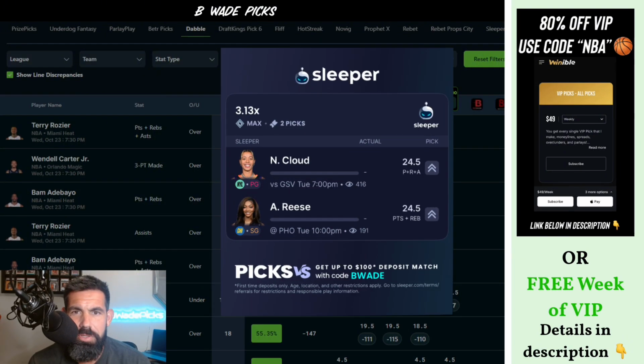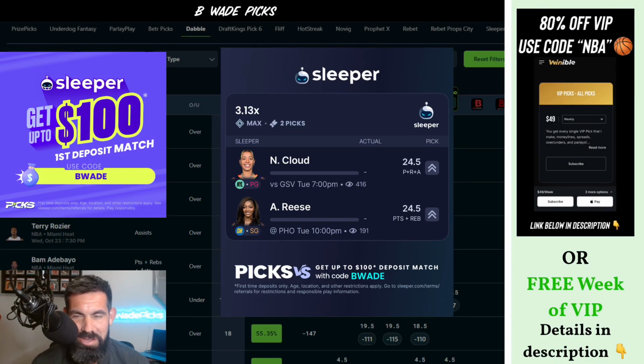You'll see that slip on the screen here. We're getting 3.1x for this on Sleeper. I love Sleeper. I use it every day, and they have some of the most props for WNBA players, probably more than any other app, right? On most apps, you're going to get 2 to 4 props you can play for WNBA players. On Sleeper, you're usually going to get like 8 to 12. It enables you to be really strategic about the way that you put these entries together.